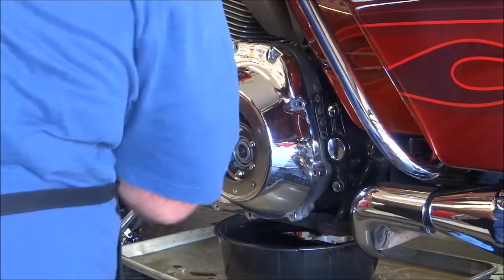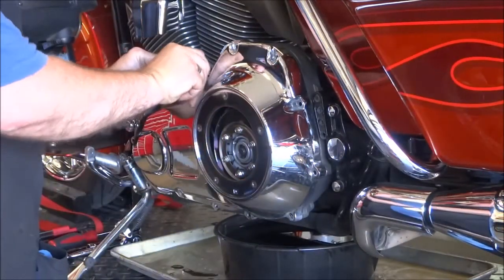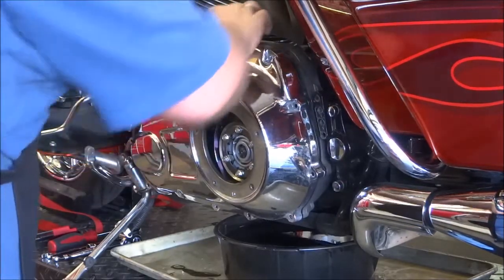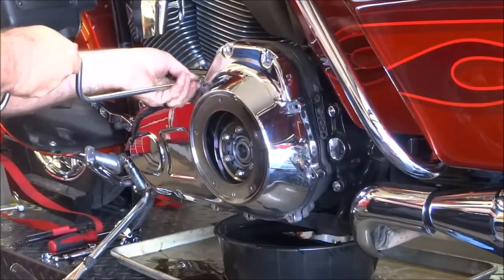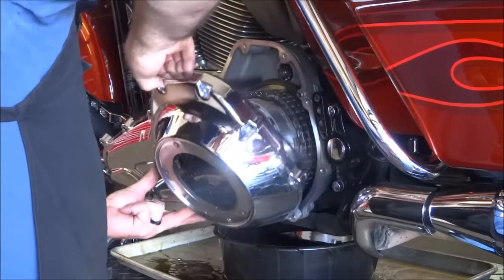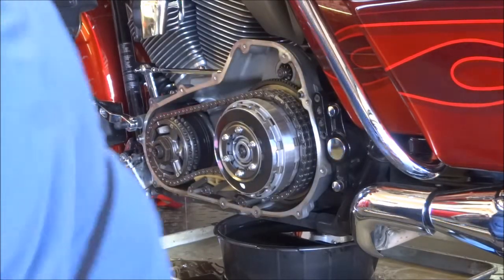And I'm going to be a little cautious pulling this cover off because I just rode the bike to work today and got home and everything's a little warm. So I'm going to see if I can do this without burning the shit out of my very heat sensitive hands there. And bingo. So I'm gonna lay this over here in a towel so it doesn't scratch the chrome.